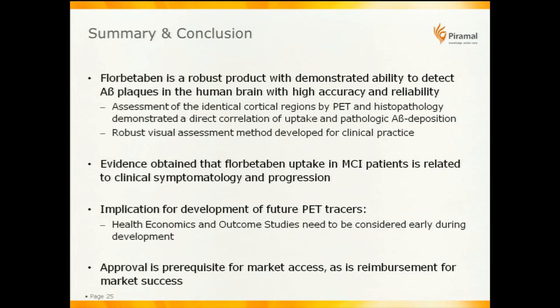Evidence is obtained that florbetaben uptake in MCI is related to clinical symptomatology and progression. The implication for development of future PET tracers, I can't overestimate this enough, is that this is really important, and it seems crazy for me as a researcher to be talking about health economics and outcome studies, but this is what's going to make or break it as a commercial product. And finally, approval is prerequisite for market access, but reimbursement is prerequisite for market success.